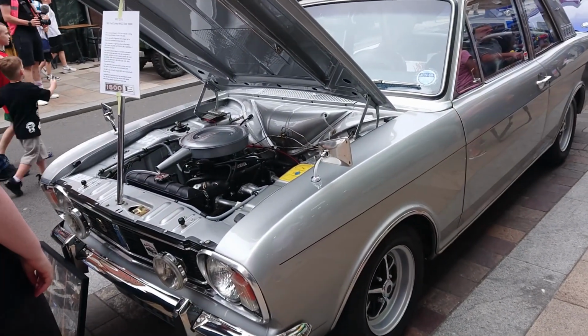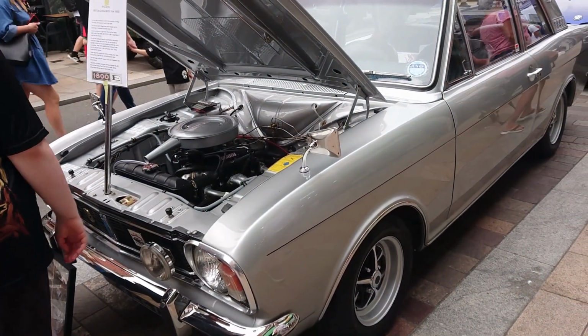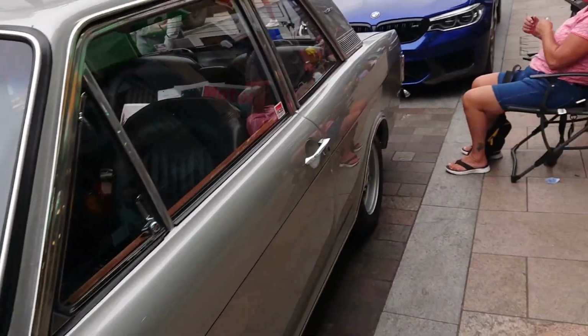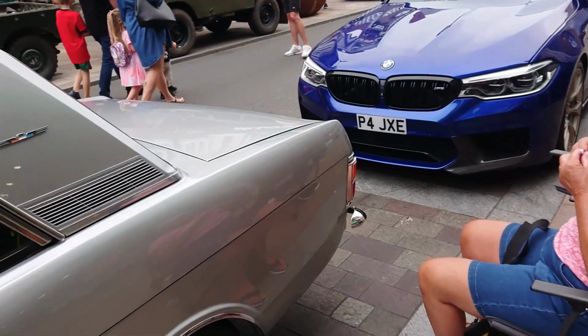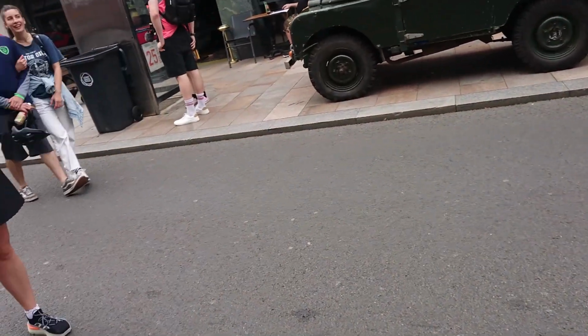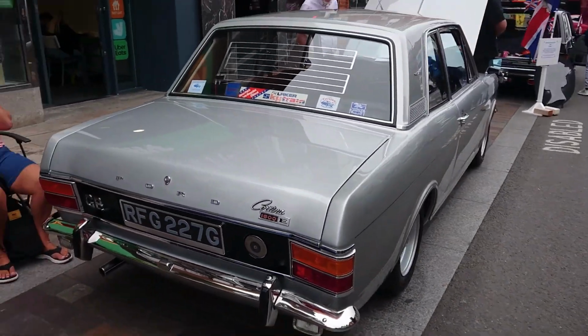Is this a Cortina Savage? No, it's the 1600E. Two-door. Two-doors seem to be rarer for some reason. This was a 69. I don't know if we'll see any more of these over the next 24 hours. We probably will, actually. They're very popular classics in certain parts of the world. That looks like a very nice one.